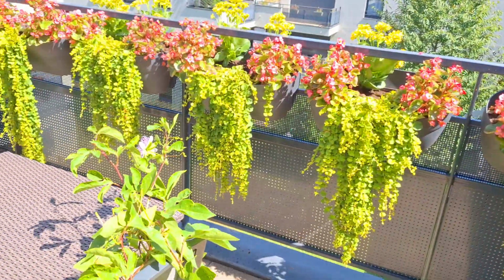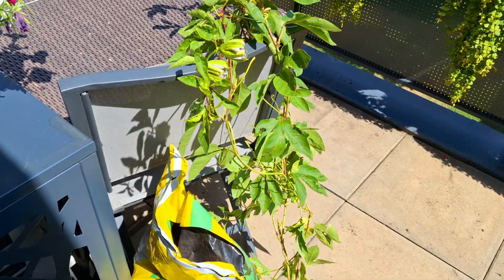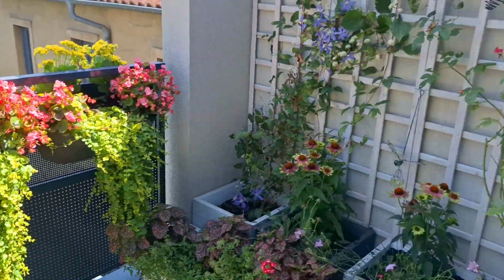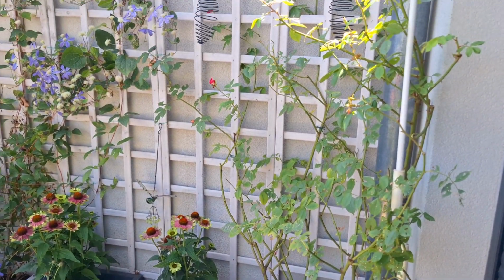And Passiflora is super easy maintenance, doesn't require a ton of water, doesn't require a ton of fertilizer, and yeah, I mean, pretty much no maintenance plant. So I'm gonna pull this rose out and plant Passiflora in its place.